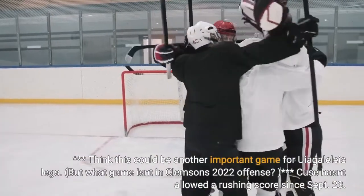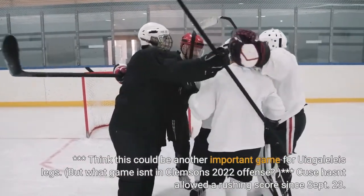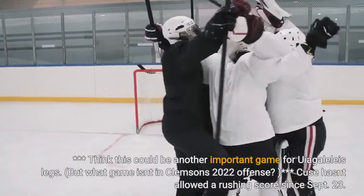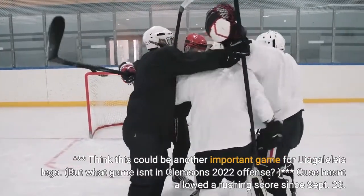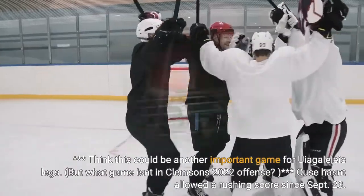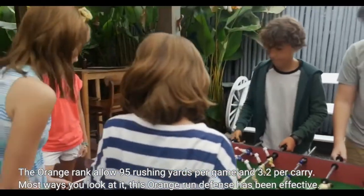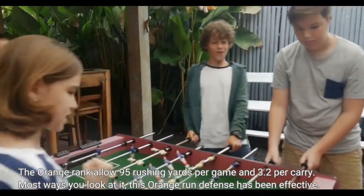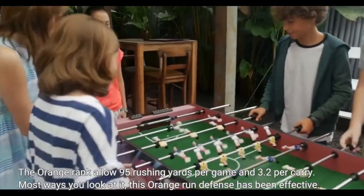Think this could be another important game for Uiagalelei. But what game is it in Clemson's 2022 offense? Cuse hasn't allowed a rushing score since September 23. The Orange rank allow 95 rushing yards per game and 2 per carry. Most ways you look at it, this Orange run defense has been effective.